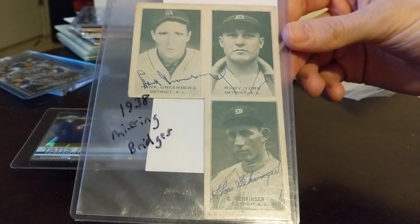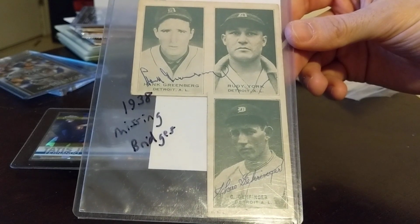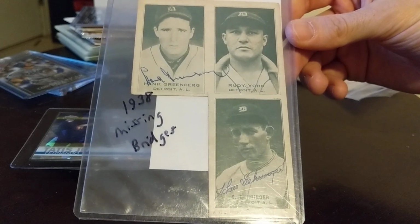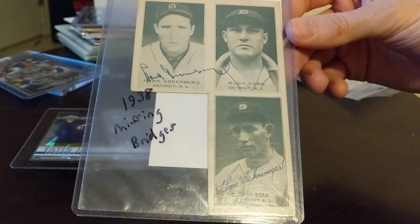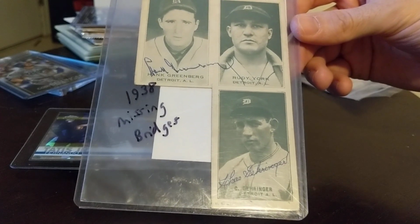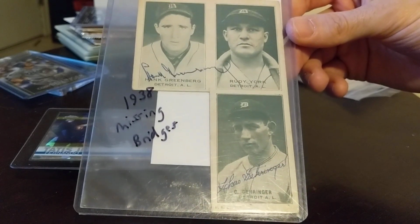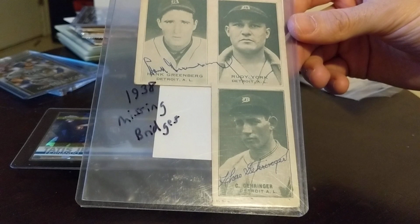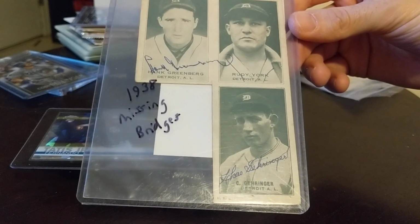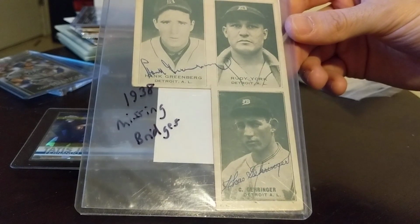Now, this card is unbelievably rare and very, very expensive. These Exhibit 4-on-1 sets range throughout the '30s, and it's a good opportunity to get a nice array of Hall of Famers even on the same card. The best card in this set, I think, is the Yankees card, which has four Hall of Famers on it, including Gehrig and DiMaggio.